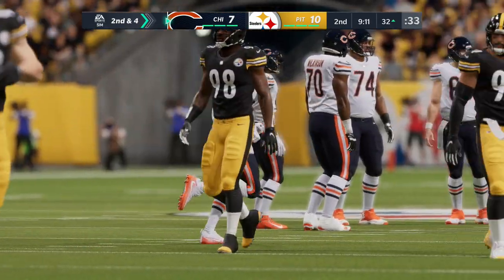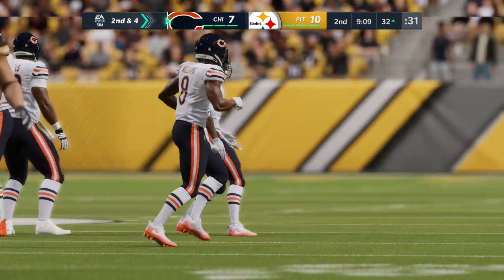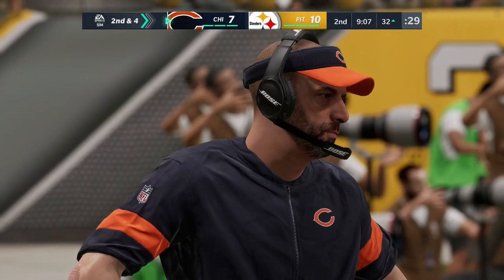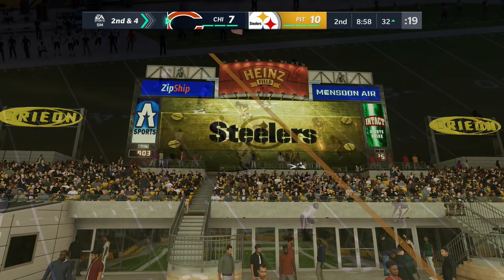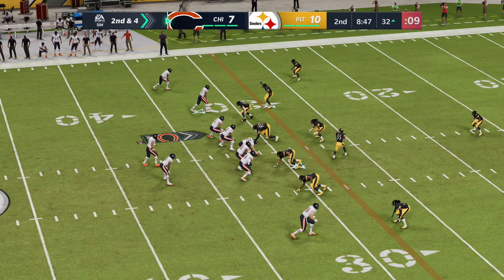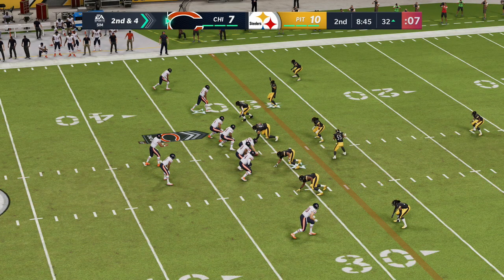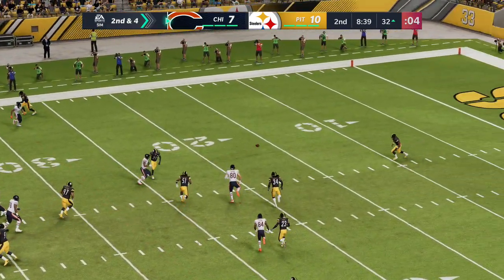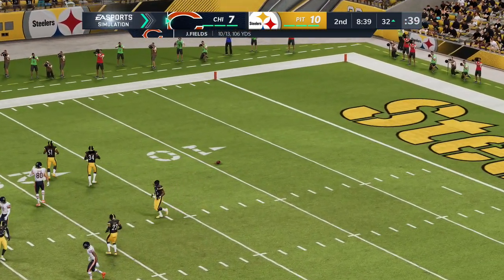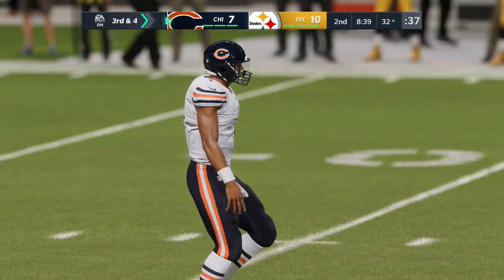Well, I think after that run, the defense is getting back in the huddle and looking at each other and maybe starting to question their confidence a bit. They gave up a significant run, 6 yards, and now you're saying to yourself, how do we stop them, and do I have enough confidence to make a play? 2nd and 4. Looking middle, and it's incomplete. Darnell Mooney, the target there.